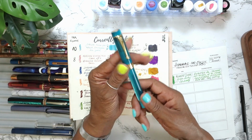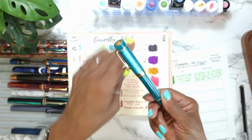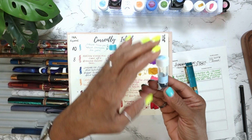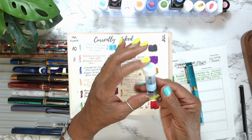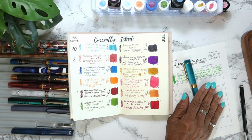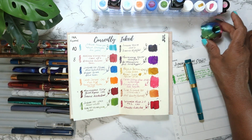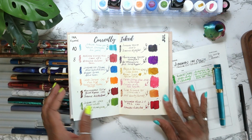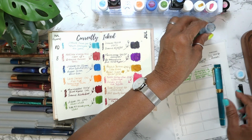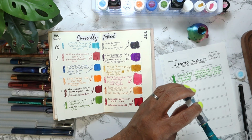This is the blue celluloid pen. It's gorgeous, gorgeous. Look at that chatoyance. Look at that. Beautiful stuff. This was inked up with Robert Oster Blue C. Robert Oster Blue C. And I have just enough in there to write. Let's see if I can dip that in there to get enough. I need just a little bit, please.